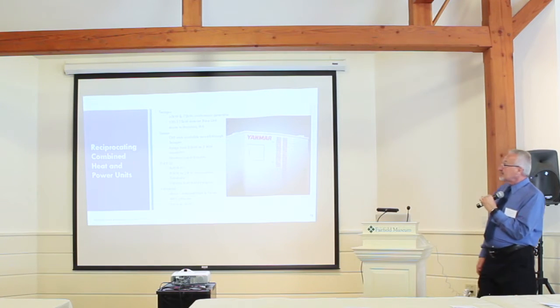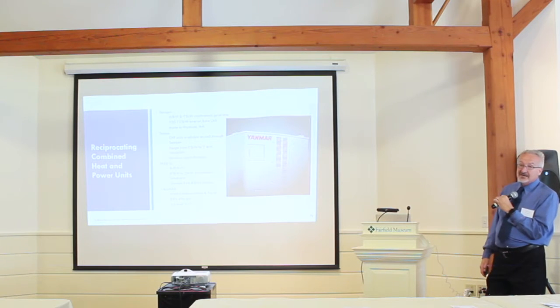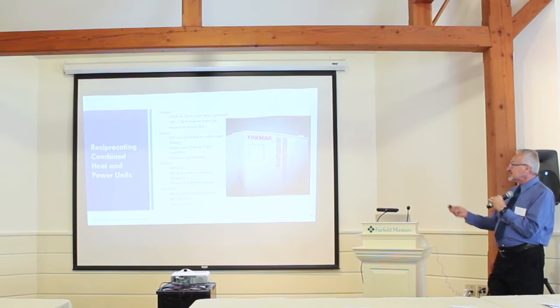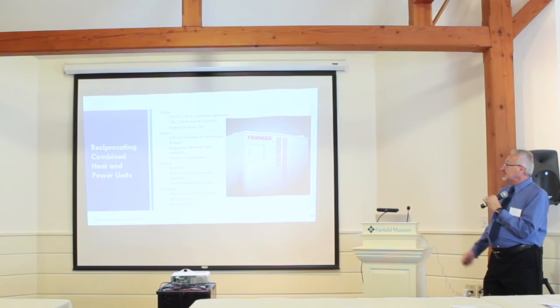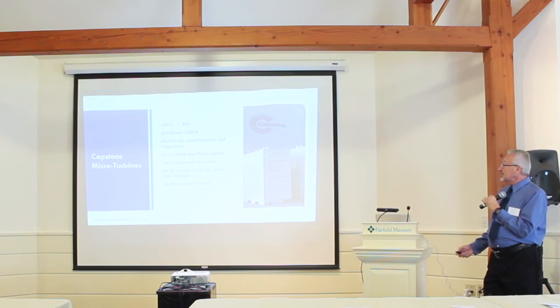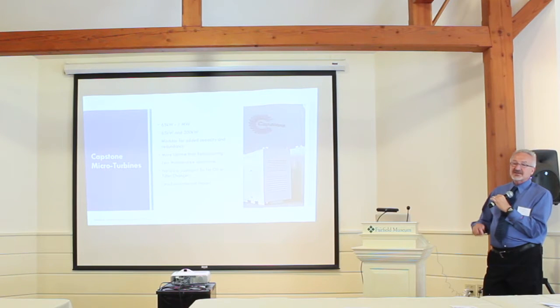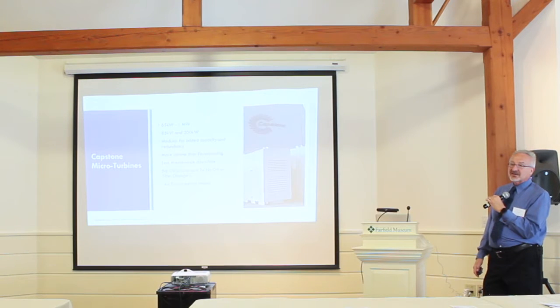Reciprocating, just different manufacturers. There's Caterpillar, Tecogen, Capstone, that are available, and with different sizes. One starts at 5 kW, and you can go up to well over a megawatt, 2 megawatts. Same thing on microturbines. You've got to look at each manufacturer, what fits the bill. Each manufacturer, each type of generation has its pros and cons.